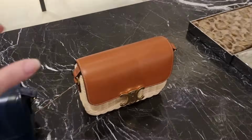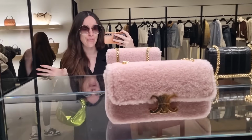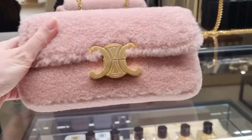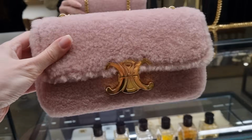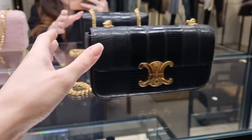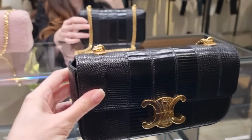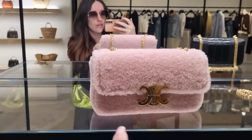Quick look at Celine, guys. Oh, gorgeous summer bag as well. I know winter is over, but wow, I've never seen this one before. Is this new? Even though summer collection is coming up. Such a beautiful bag. And again, they do exotics so well. Look at this beautiful lizard. So dreamy. Should we try this one on?